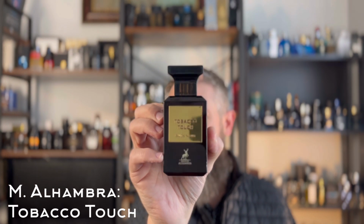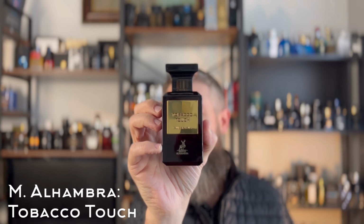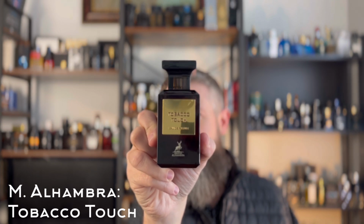And finally, my favorite fragrance by Lattafa, Maison Alhambra, is a clone of my favorite Tom Ford fragrance, Tobacco Vanille, and this one is so good. It's so rich and spicy and sweet, beautiful tobacco, rich, dark vanilla. This is Tobacco Touch by Maison Alhambra. Unfortunately, I think it's been discontinued, but you can still pick it up, and I would highly recommend it. It's a great performer. If you like that smack you in the face spiciness from the Tom Ford, then you're going to love this one. My favorite Lattafa Maison Alhambra fragrance, Tobacco Touch.